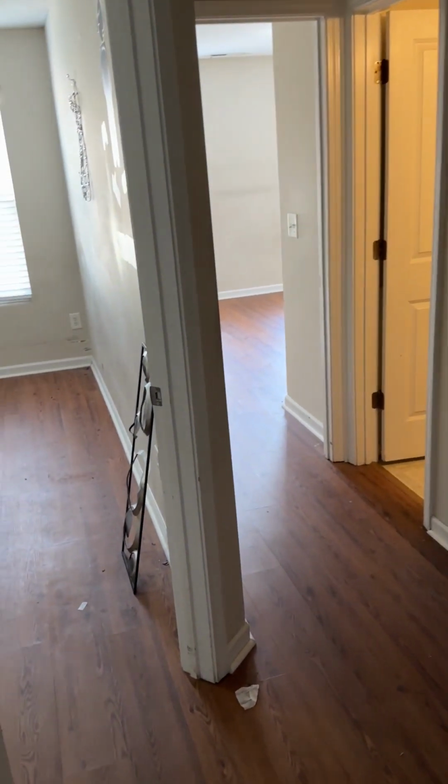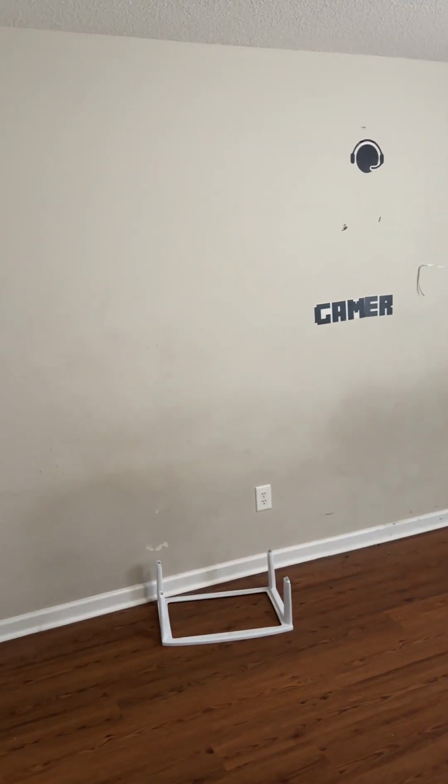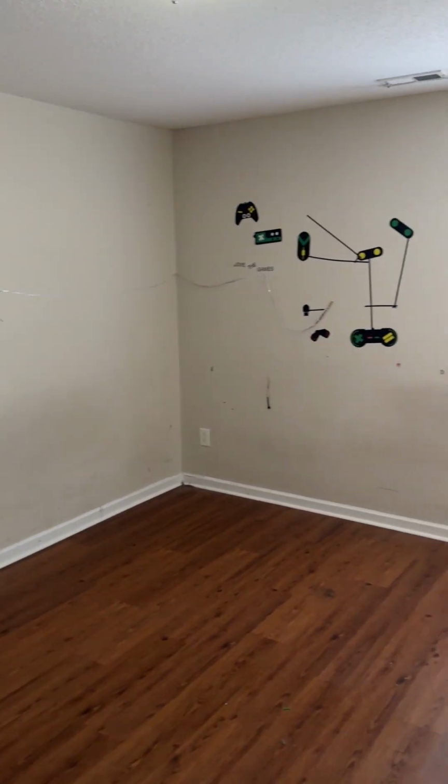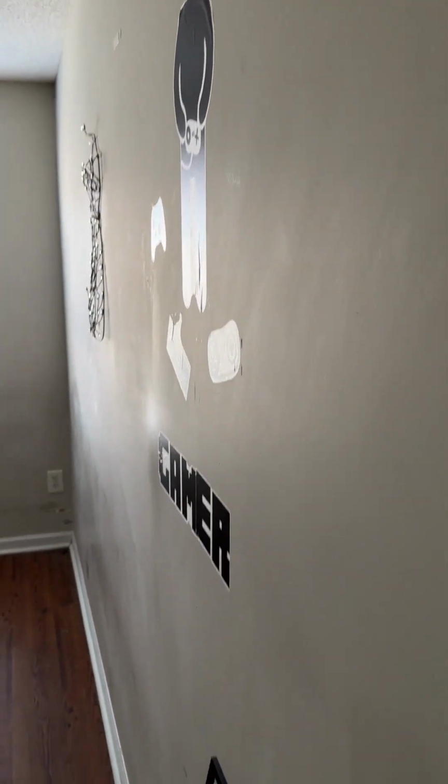Lots of bedrooms. Stickers all over the walls. When you pull them off, they peel all the drywall off. It's kind of a bummer, but it is what it is. We've got some, looks like bed frame damage in the corner.